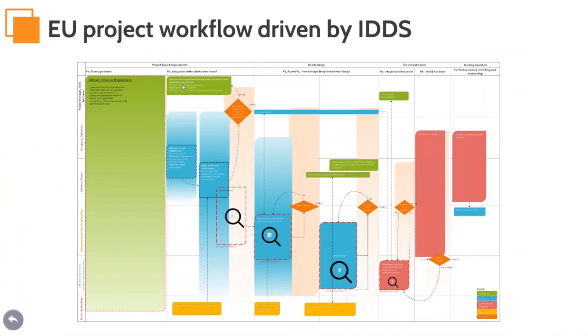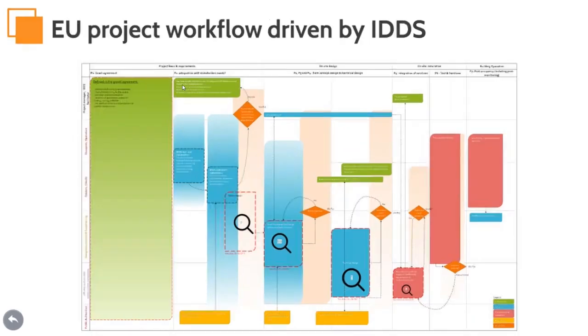So on this part, the previous workflow has been a little bit modified to take into account the specificity of European projects. So the fact that for this project there is an initial call for tender from the European Commission, and the client and the funder is the European Commission.